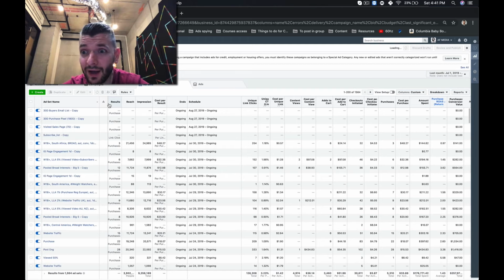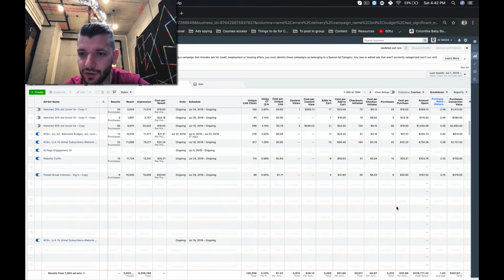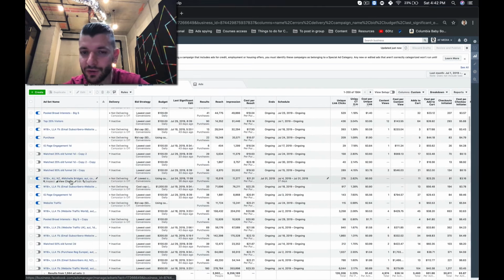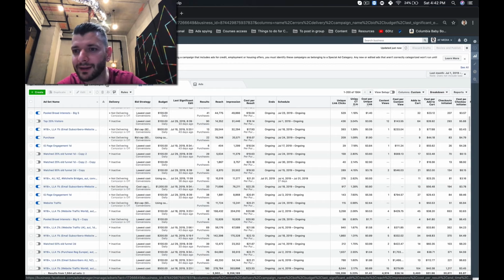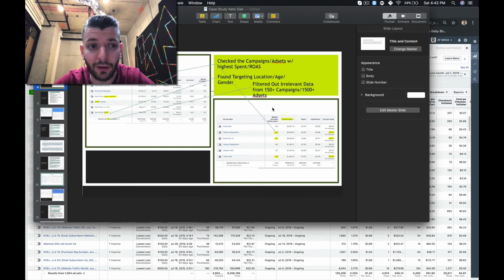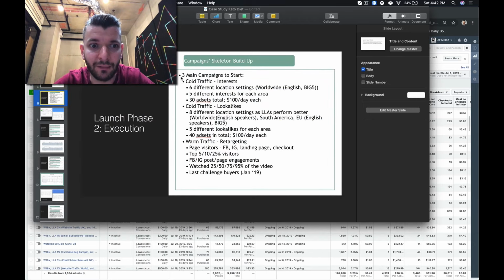And I see a lot of you guys use this. So obviously you just need to identify what worked best for you, whether these were lookalikes or interests. Once you have some data, that's how you need to make decisions, based on the data you have already paid for, the data you have already accumulated, right? So that's what we've done. We evaluated all of this data. We found what was the most profitable, the most consistent advertising, and we leveraged that data moving forward.